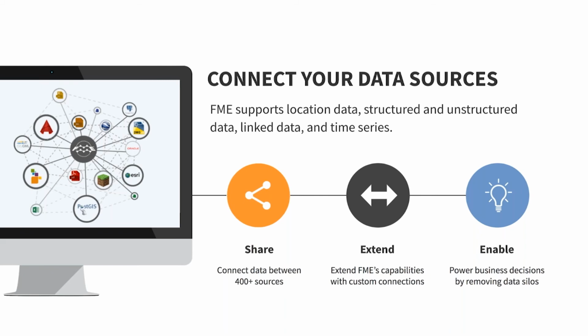So we're interested in what tools you want to move your data to. Send your answers into the questions panel, and because we always want to ensure that we're supporting the needs of our customers. So go ahead and do that now.